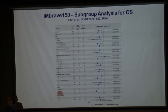Now, when we think about infiltrative HCC, so patients with macrovascular invasion or patients with extrahepatic spread, you do see that in the patients that have these features, this regimen works very well. So with regards to the task of talking about infiltrative HCC, this seems to be a good choice for these types of patients.